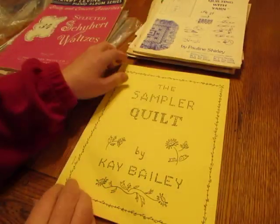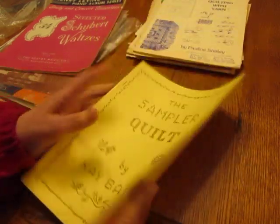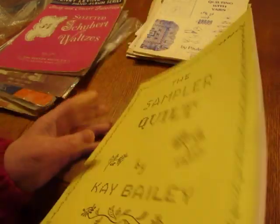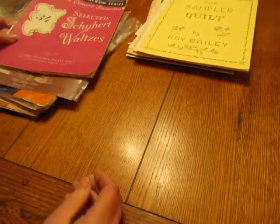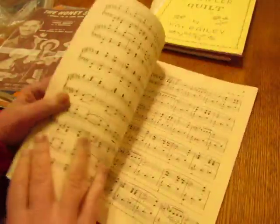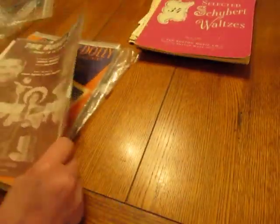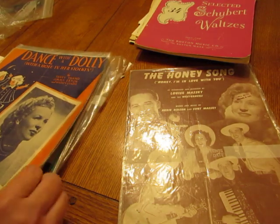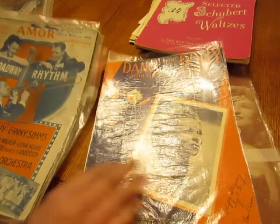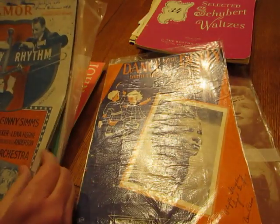1978. The Sampler Quilt by Kay Bailey. So it's typed up, and there are copies made of it and put together, so that's really nice. And then it looks like we have music. Selected Schubert waltzes. Very nice music, book of music, and then sheet music. The Honey Song, Dance with a Dolly with a Hole in Her Stockings. They have such funny song titles.